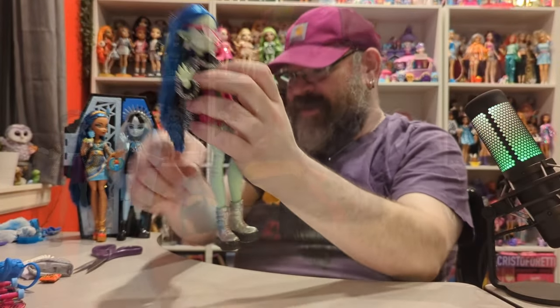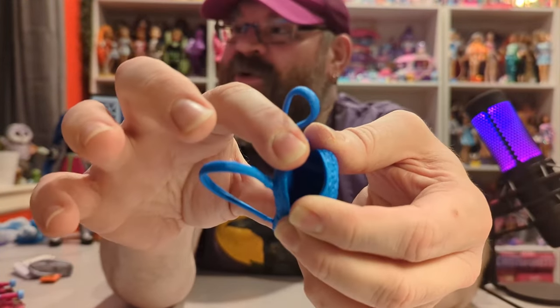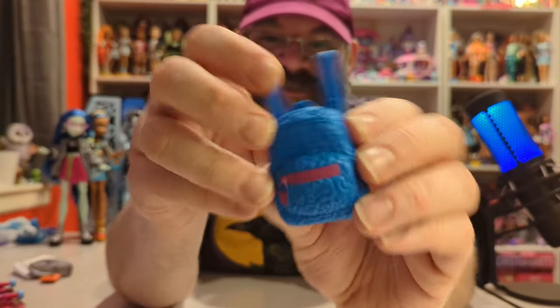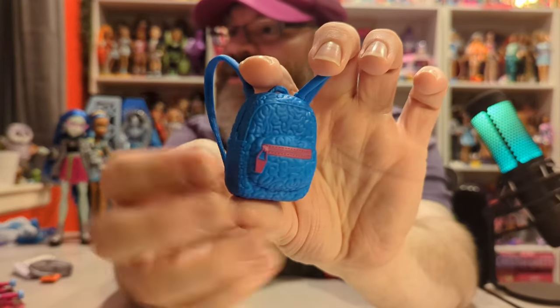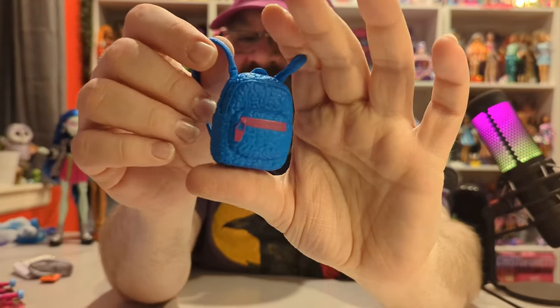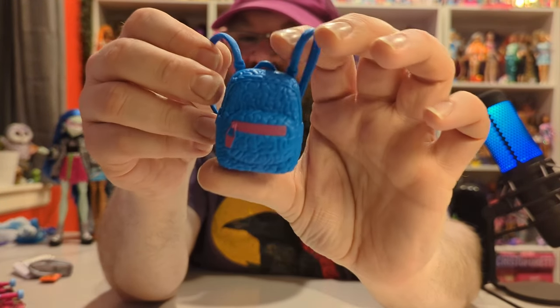It's very cool. All right, so she does come with a backpack that does open, so you can put stuff inside of it. And it's very rubbery, so you should be able to get that on her back pretty easily, especially with her arms being so posable. And it also is supposed to look like a brain.